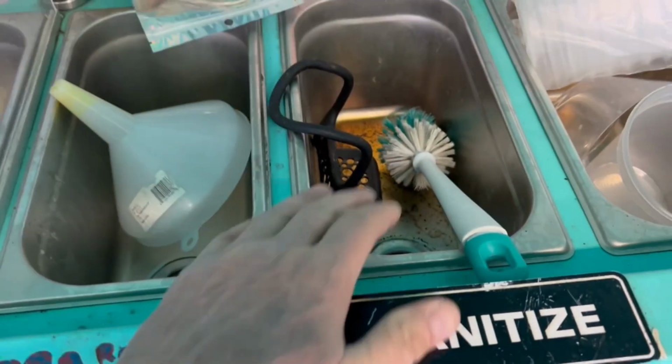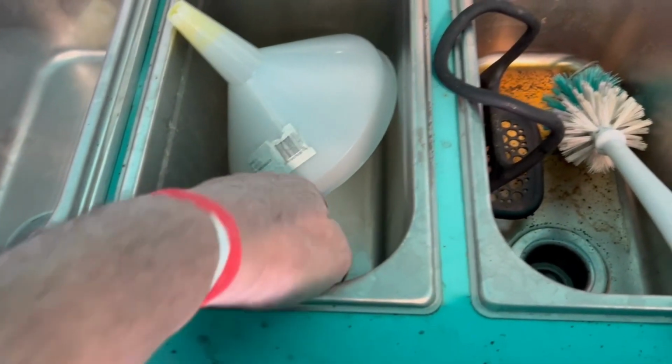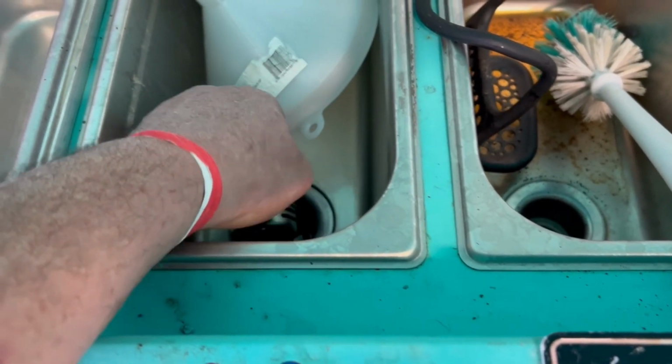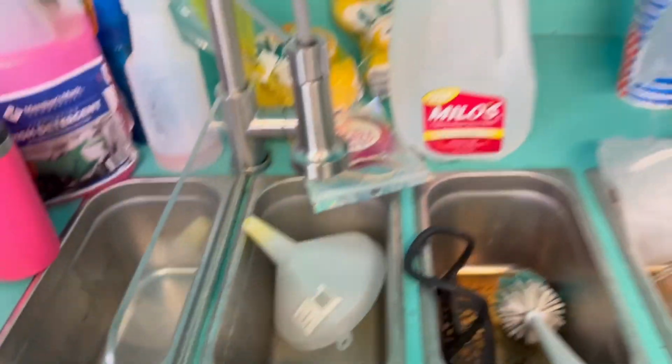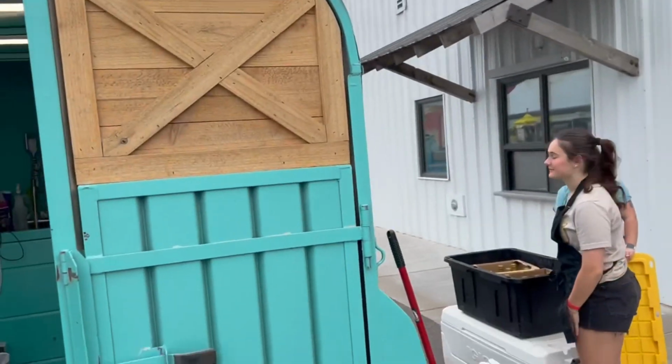The serving trays. They cut them out to make them fit. Oh wow, they're dimpled in. I'll be darned. That is so cool. It's a neat little setup, man. I'm telling you, I like this. It is a neat little setup.